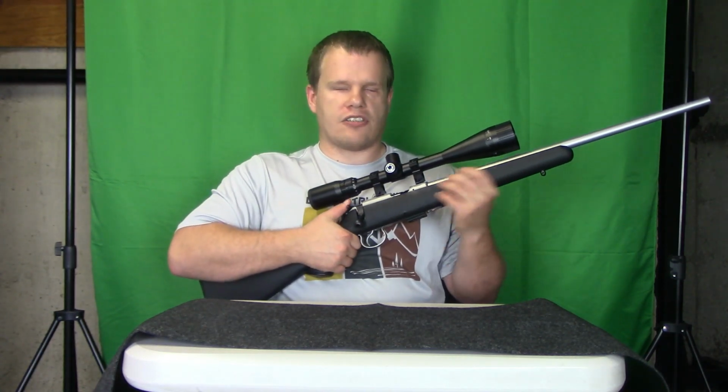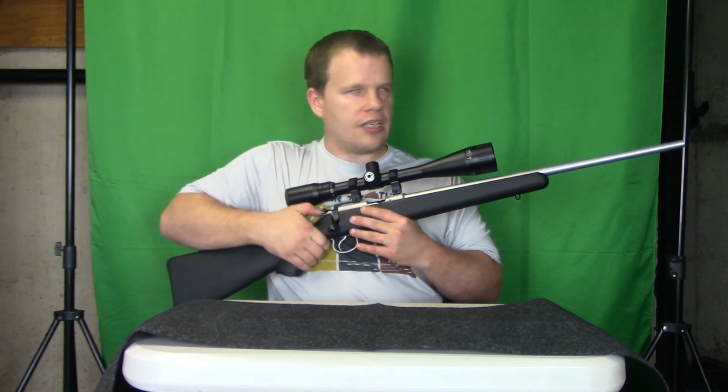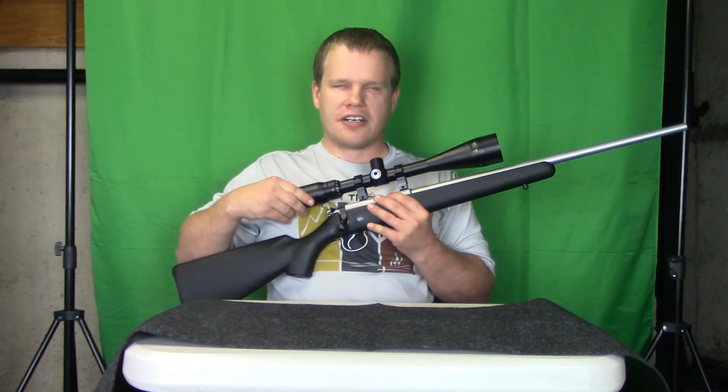That is a bolt action, so you have to work the bolt for each shot. And I just love the simplicity, I love the reliability of a bolt action. Is my barrel sticking out? Nope. Okay, so what's with the humongous scope on there, Terry?